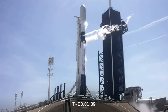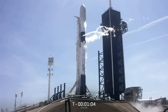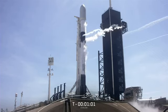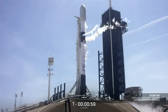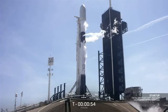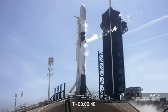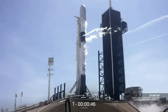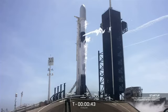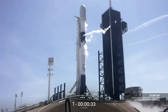Coming up, transition into startup. Shortly after, we'll hear the final poll from the launch director, giving their go for launch. Flight computers in startup. Falcon 9 Starlink LD is go for launch. Fantastic news. So with that, launch teams and the vehicle looking healthy, ready to go for launch.